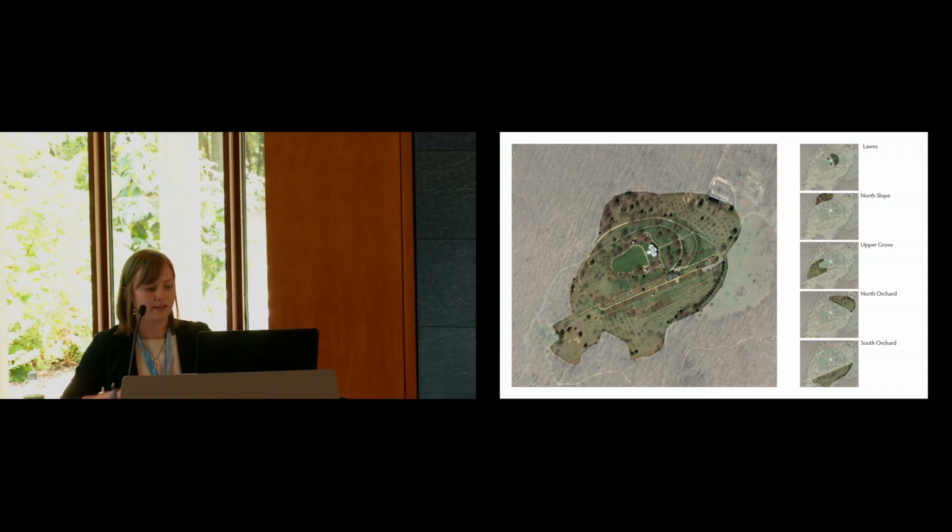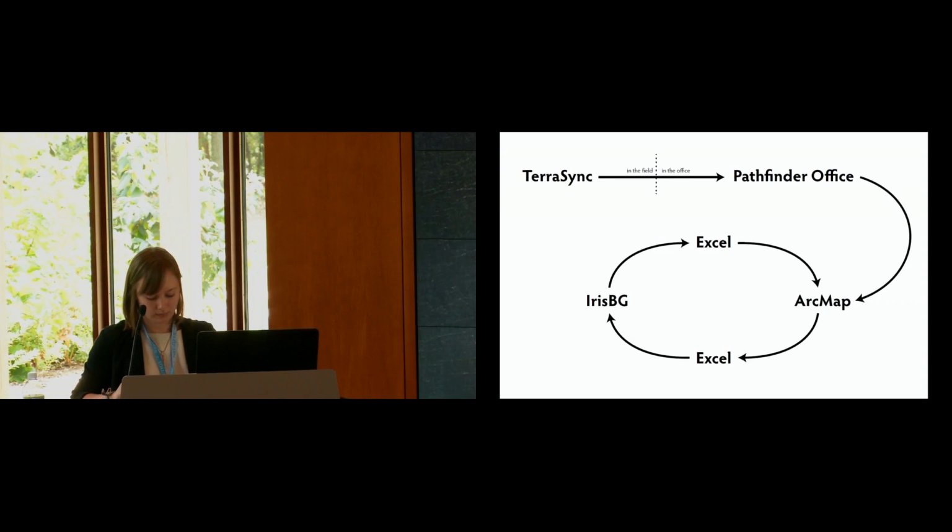This was the area that I worked on, so going from the house down to the woodland edge is pretty vast. And let's see. This was the general workflow that I followed.